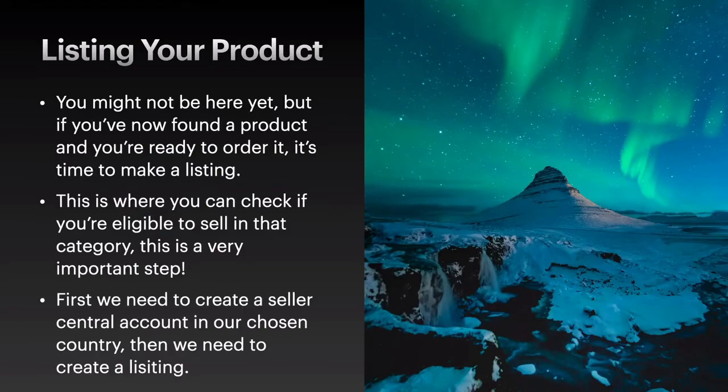So, listing on Amazon. It might be time to list your product at this point. If you found it, you've got a supplier and you've ordered, you might not be here yet, but if you found a product and you're ready to order it, it's time to make a listing. This is where you can check if you're eligible to sell in that category. This is a very important step because you don't want to sell a product that you're not eligible to sell, especially after you've ordered it.